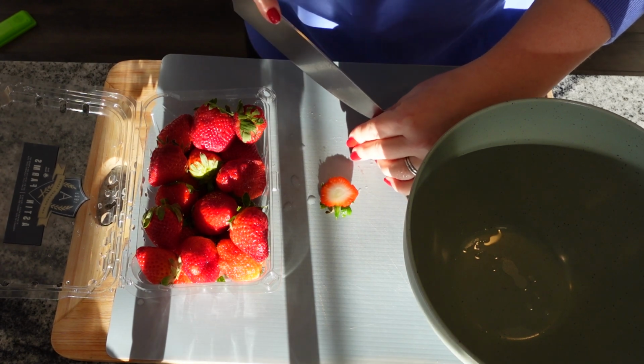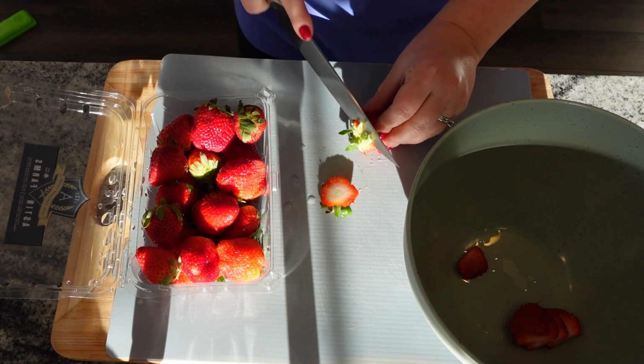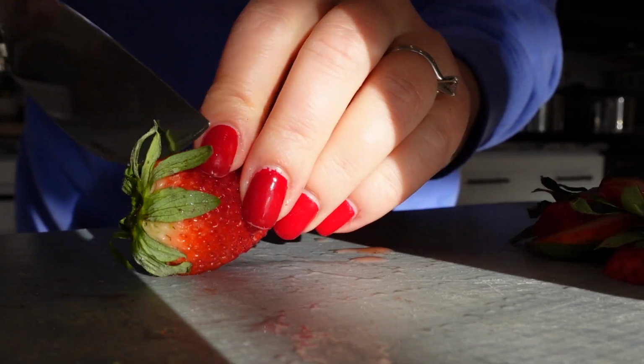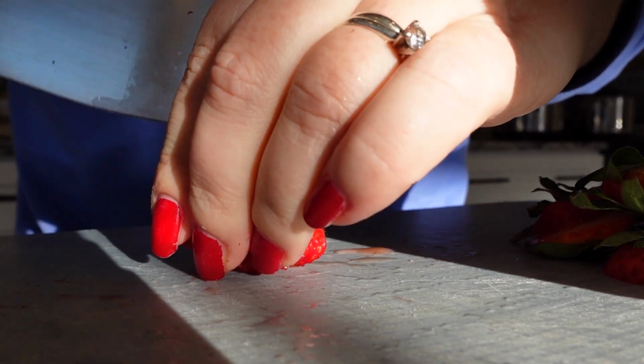So originally this calls for a lot of strawberries, and strawberries were not cheap this week. And I thought, I think we're gonna do just fine with 1 package. It's just not quite strawberry season yet. But it's still a bright and fresh dish for the holiday, I think.